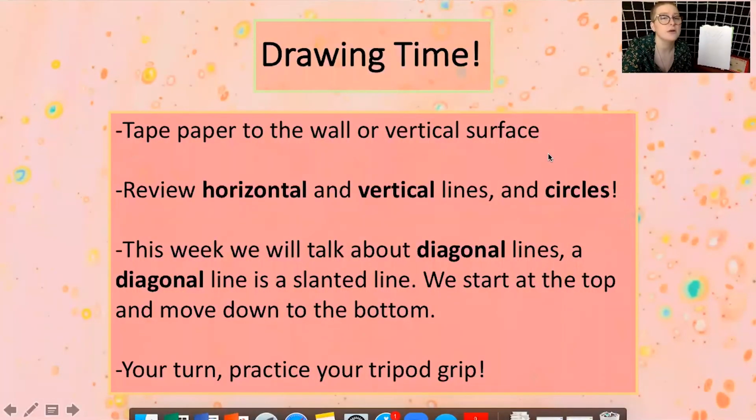So let's do 3 of these as well. Again, feel free to pause the video here if you want to take some more time to practice. Maybe you want to make some drawings using diagonal lines. I'm sure you could get really creative with what you can do with that. So that is how you do those diagonal lines. You start at the top, you move down and to the side. We will be working on that for the rest of week 3, so don't feel rushed or bothered if you don't get it right away. That's totally perfect and fine.